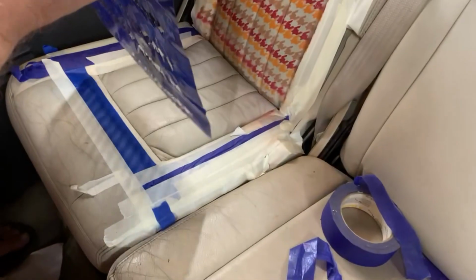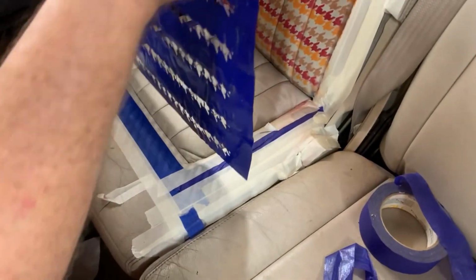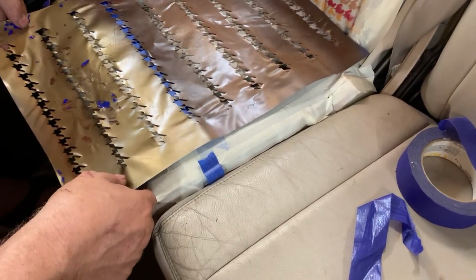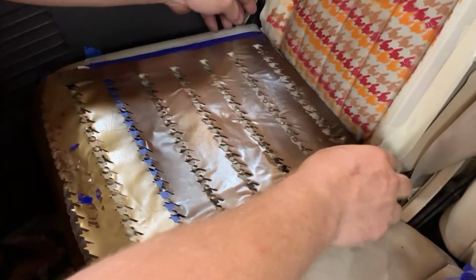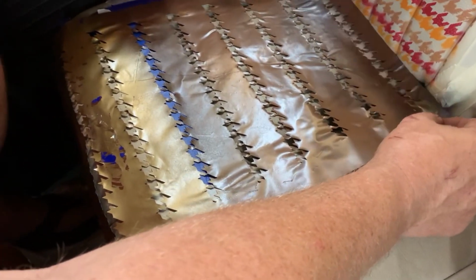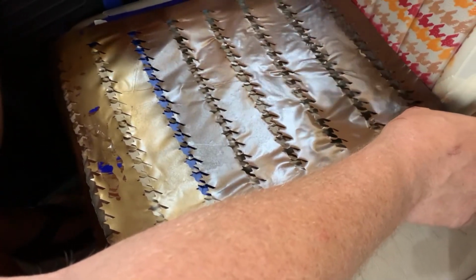Alright, now on to the bottoms. Which are easier. I think it should be a lot easier. A lot easier. First of all, there's not as much of it to do. And then secondly, you don't have gravity fighting you. Mm-hmm.